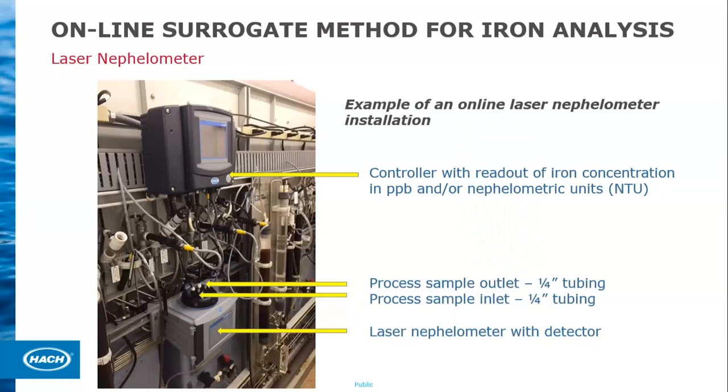Here's a visible installation. You see the laser nephelometer there on the bottom. In fact, this is the one that was referenced by Shana in the last presentation, the TU5400. It has a 1/4-inch tubing going in and coming out, and all you need is nylon tubing. It works really well. Then you see a controller on the top. The one on the top can actually do the conversion and read out in PPB iron, but there are other controllers that will just read out in nephelometric units, or NTU.